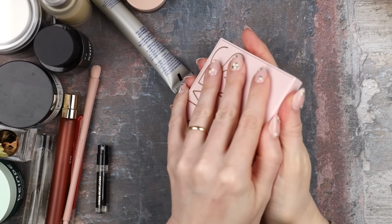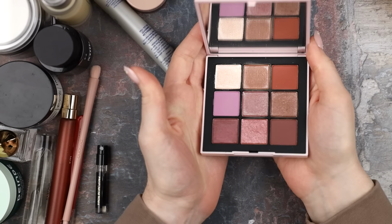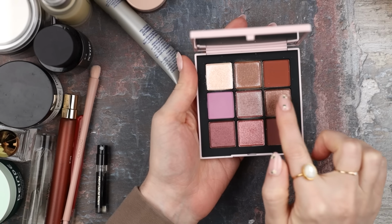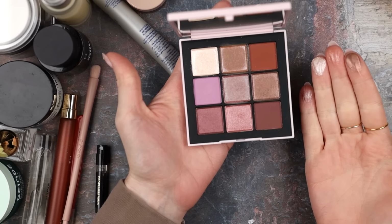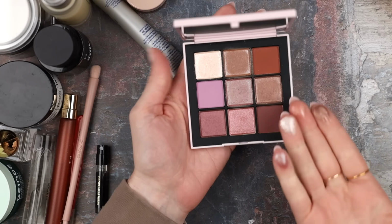However, I'm not ready to let this NARS palette go. The only annoying thing about this is how hard it is to open. I got this recently for review. I love it. I haven't used any of the mattes. I'm just using these shimmers pretty much the way that I did in that video, and sometimes this one. Those are what I've used. I haven't dug into these yet, but it's making me want to.